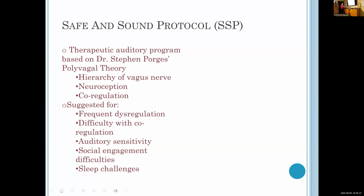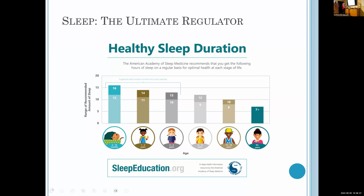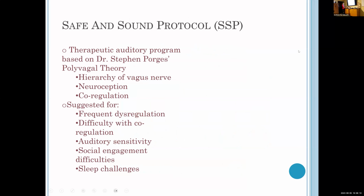So I'm currently not seeing clients because I am at home full time with my 3 kids. But I am doing this Safe and Sound protocol, which is a therapeutic tool that is used in conjunction with other therapies, occupational therapy, mental health therapy, play therapy. And it's a therapeutic auditory program based on, whoops, why did that not show up? There should be a graphic here, but I don't see it.